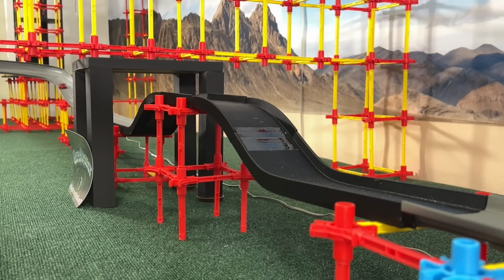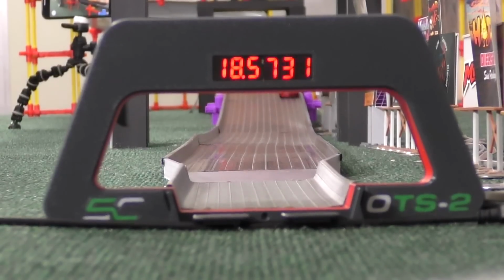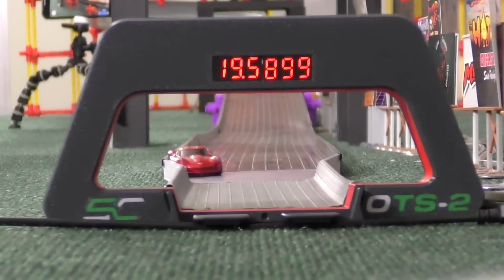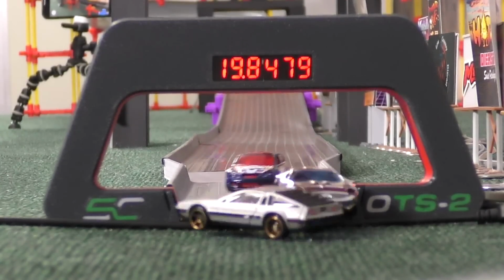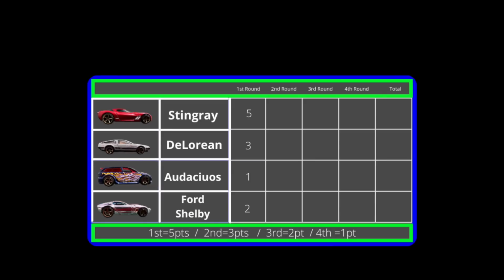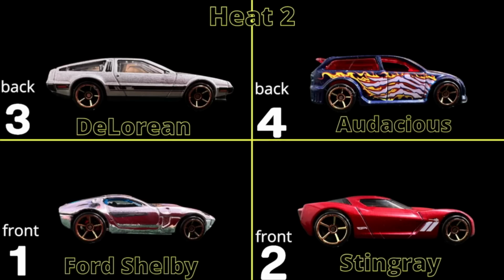Let's see what happens as each of the racers pass over that hill. Looked like he was able to stay on the track for the most part. I don't think anybody really went that airborne. In terms of time, though, they did finish with a 19.84. So that is definitely not the fastest time we've seen so far. But they did finish in first, and right now that is all that matters.